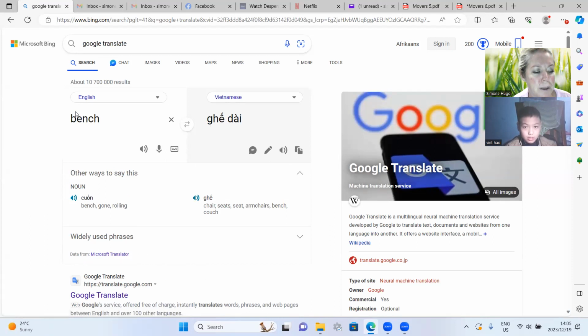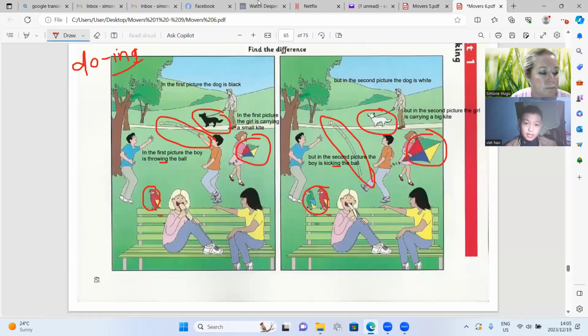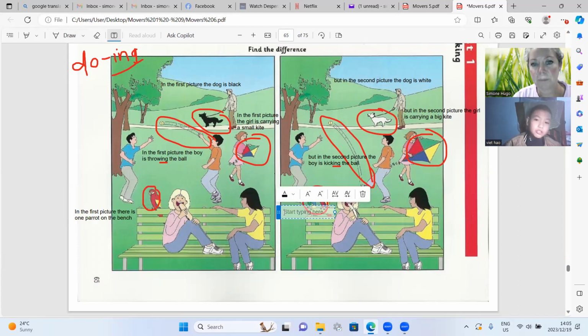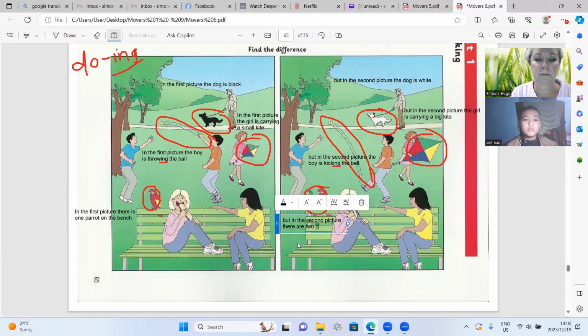Okay, a bench. In the first picture, there is one parrot on the bench. But in the second picture, there are two parrots on the bench.